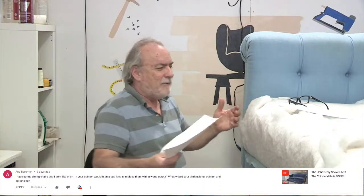You can use like a 1-inch piece of foam, cotton, and your fabric. And what that does, you'd be surprised. I've cured people's digestion problems. This is another thing an upholsterer does that you don't realize. So I'm going to sit sideways here.